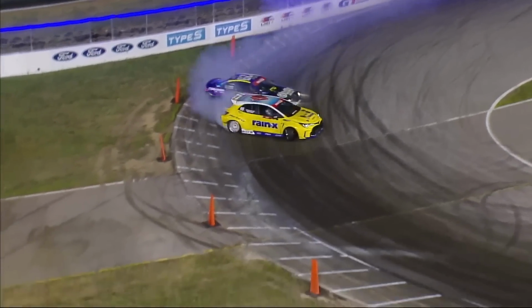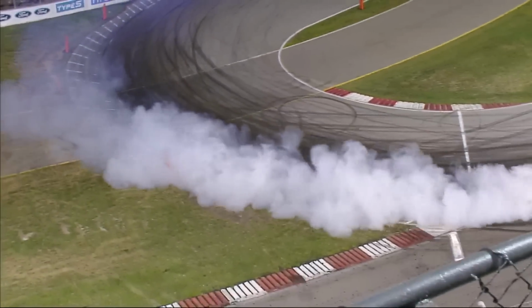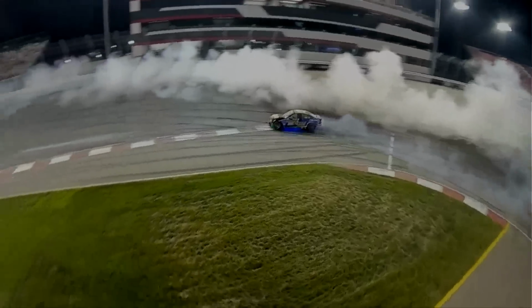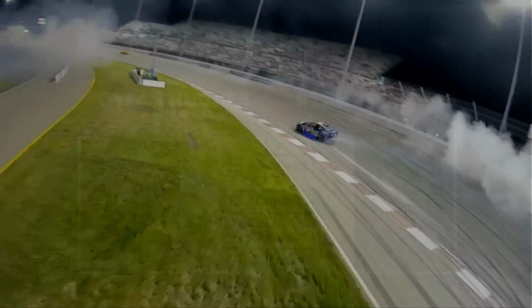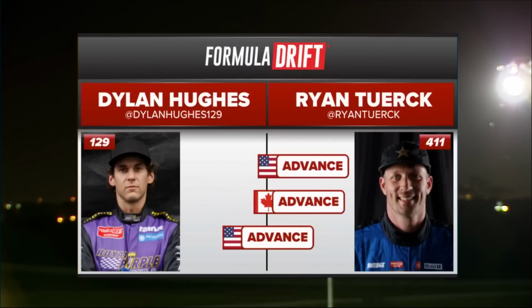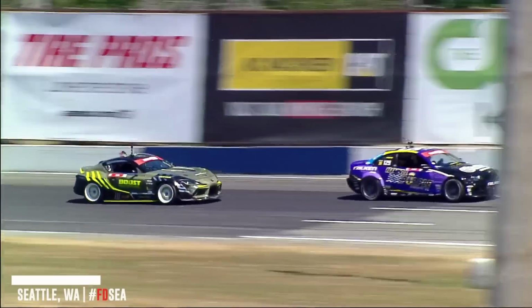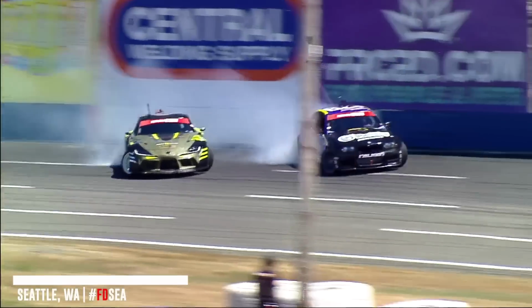Dylan Hughes, watch this, going to drop in and spins out. And that will just really seal the flavor for Ryan Turk. Gets the win officially. That Rain-X. There we go. Dylan Hughes out front, who qualified 5th yesterday. A great showing for him.